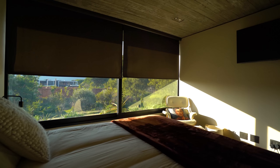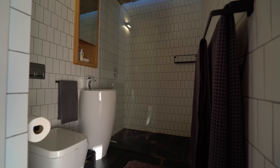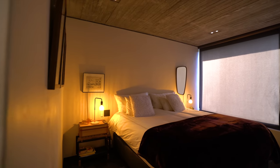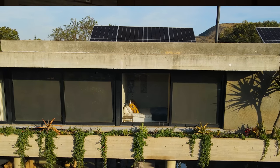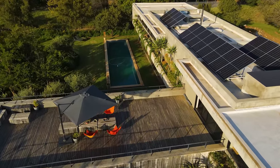You've got beautiful open spaces, a walk-in bathroom with the shower, single vanity as well as toilet. I love the use of down lighting and those white subway tiles. And then again, those hanging gardens, this time looking straight down onto your massive blue pool.